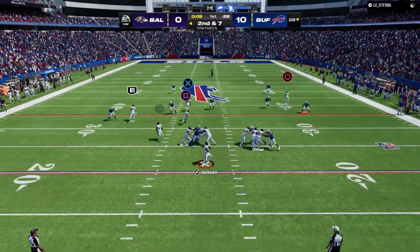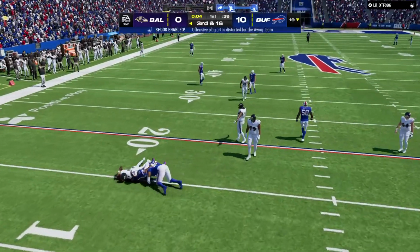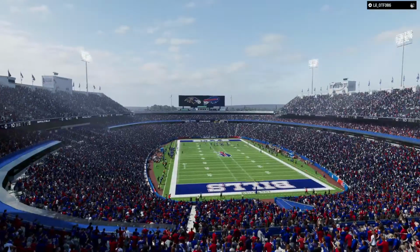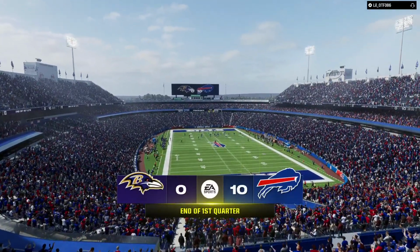Here's Jackson. Steps away to his left. And he's going to have to eat this one as down he goes. Leonard Floyd, credit him with a sack as he buries him for a loss of 10.